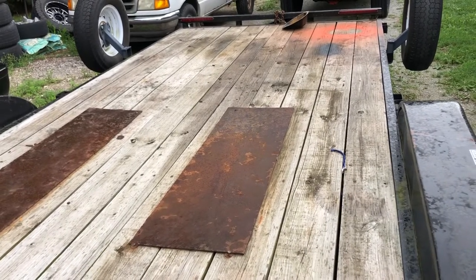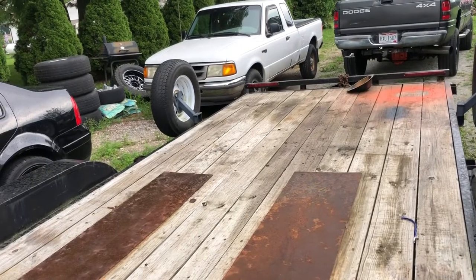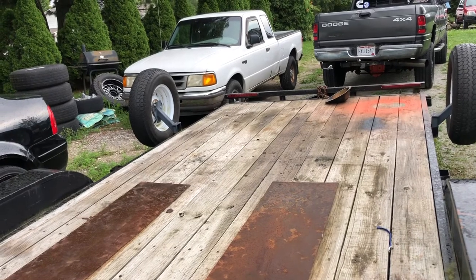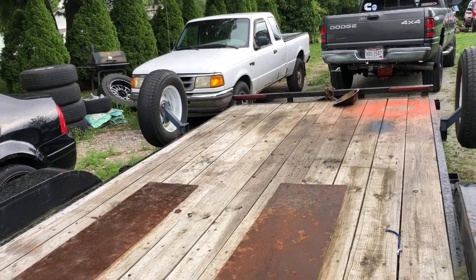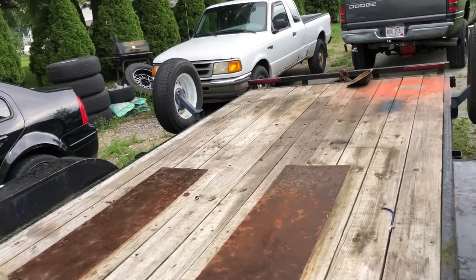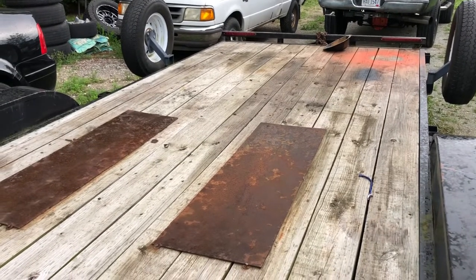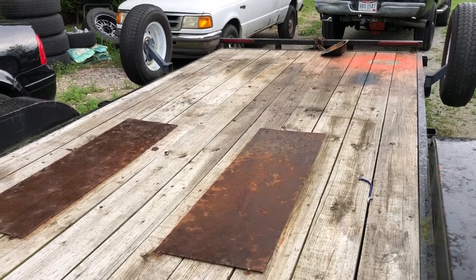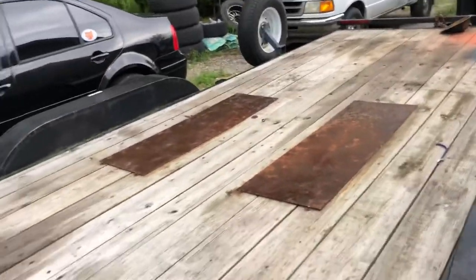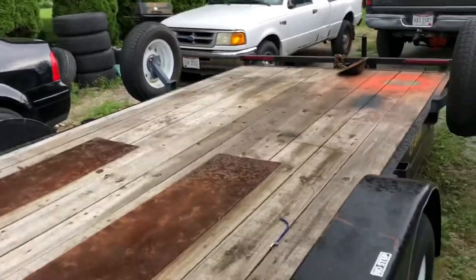So we had to go back to my dad's buddy's house. He had a house in Bowling Green, Kentucky, and we jacked it back up and put these steel plates down. And that's one thing I don't like about this trailer. It's not on 12-foot centers. Each cross member is 16-foot centers instead of 12-foot centers.